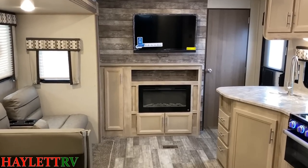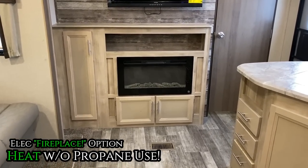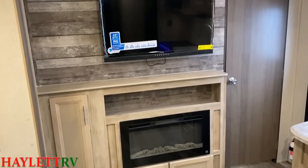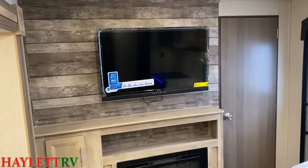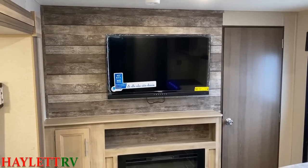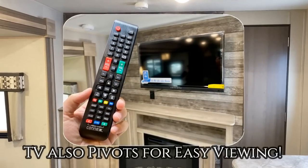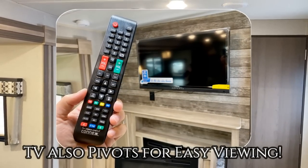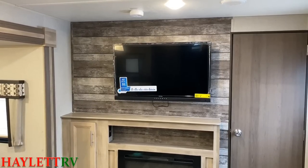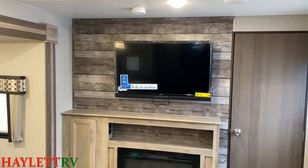We also have an optional electric space heating fireplace, taking the nip out of the air without burning up our propane. But you don't see a stereo, do you? It's because it's built into the TV. The TV basically has an integrated soundbar, but what's cool about that is it has dual zone entertainment. The TV remote can separately manipulate the outside speakers versus the inside entertainment. You don't get details like that in a stick and tin camper.